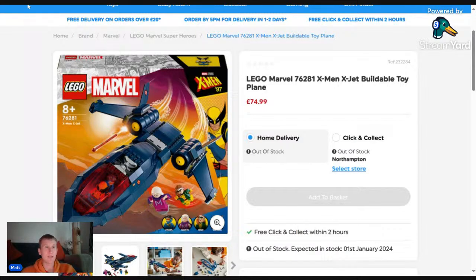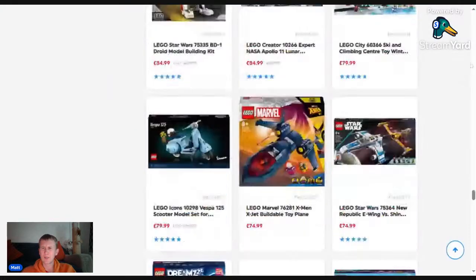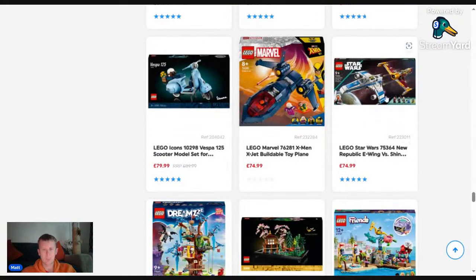But I think it's quite interesting looking at all this, because especially for the UK, we're spoilt where we can get our stuff from. That is still full price, £74.99. Good selection of minifigures.